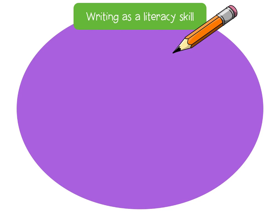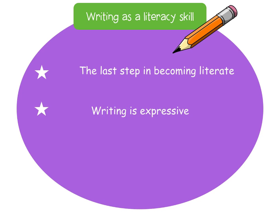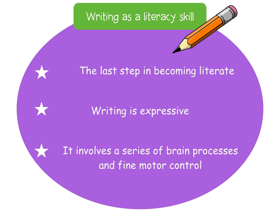Although writing is viewed as being the last step in becoming literate, learning to read and write go hand in hand after skills of listening and speaking have been mastered. Writing is expressive as it is a platform for people to share their thoughts, ideas, communicate, and so on through a written language. Writing involves a series of brain processes and fine motor skills to actually occur, thus making it more difficult than any other literacy skill.